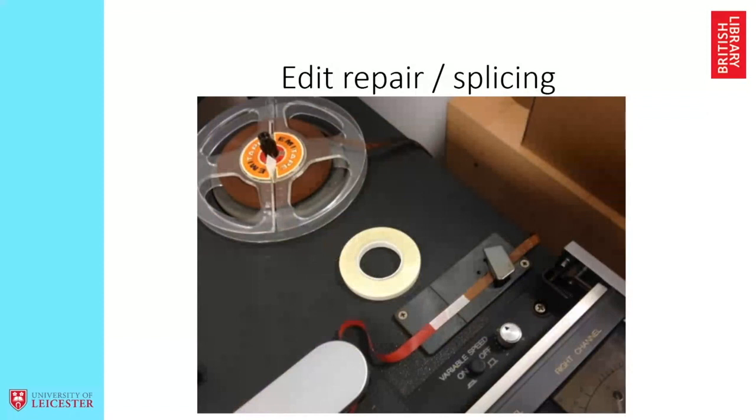So old edits and splices on tapes, the glue breaks down, so they'll need fixing. A good way of identifying them, and the good thing with open reel tapes, is to always, before you actually go to digitize and play the tape, fast forward and rewind the tape, and that just repacks the tape, and it basically takes up the slack. So you pop the tape on and fast forward it, and it usually just repacks the tape.